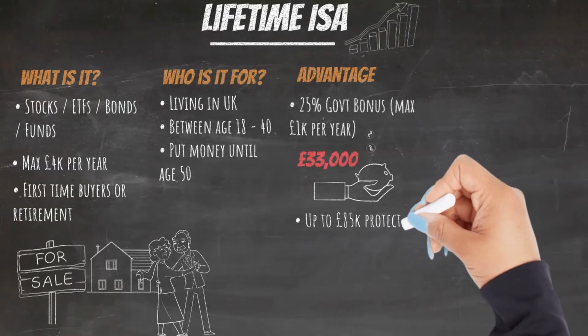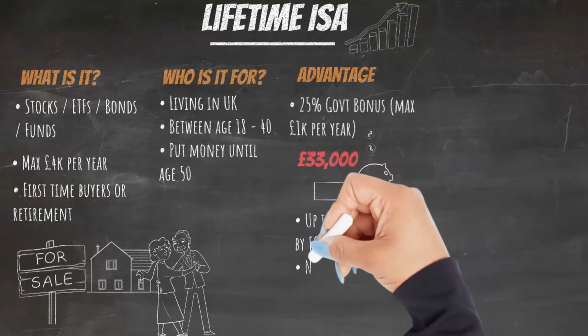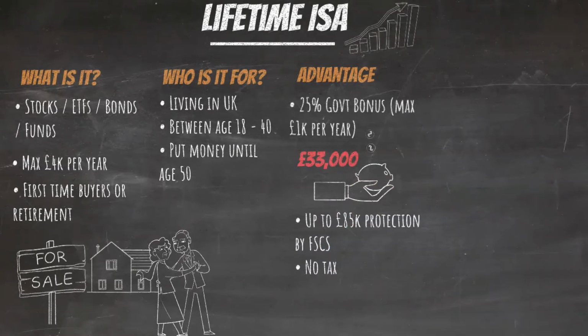And just like all the other ISAs, you don't have to pay any tax when you're taking your money out to pay for a house or retirement. And as mentioned, you get 25% of extra boost from the government.